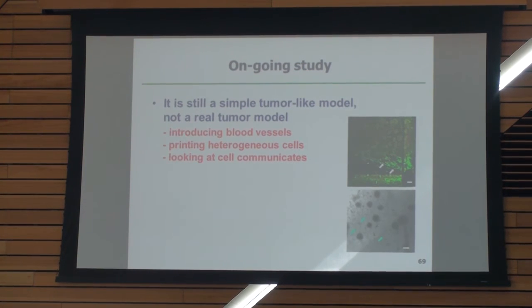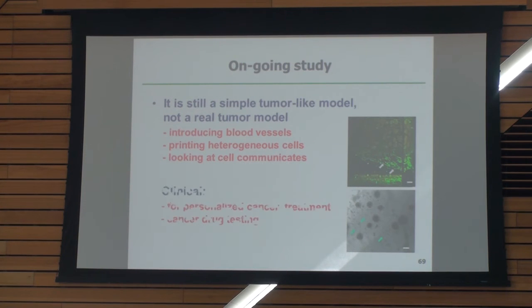So it's quite exciting. When I was asked, I always say that we have a simple tumor-like model. It's not a real tumor model because we don't have blood vessels inside, okay? But we're hoping to introduce blood vessels and put in multiple cells to look in depth at communication. Even so, we can quickly use this model for personalized cancer treatment. For example, get cells from a patient and build a 3D model, then test drugs and see what the therapeutic dosage is, and we can directly use that.